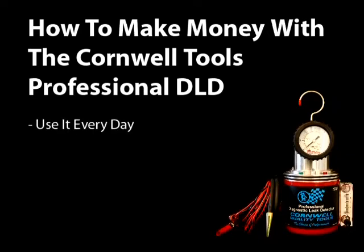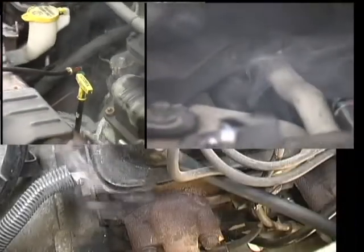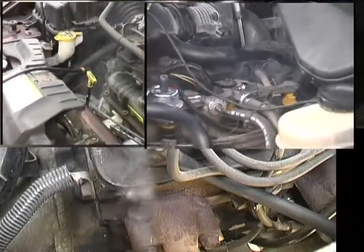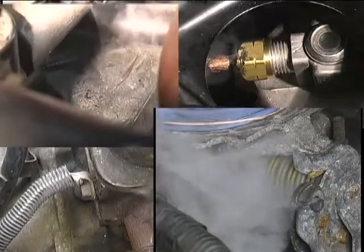First of all, use it every day. You should never perform a tune-up without including a quick smoke test of the intake system. You'll be amazed at what you find. Use it for vacuum, exhaust, EVAP, and many other applications.